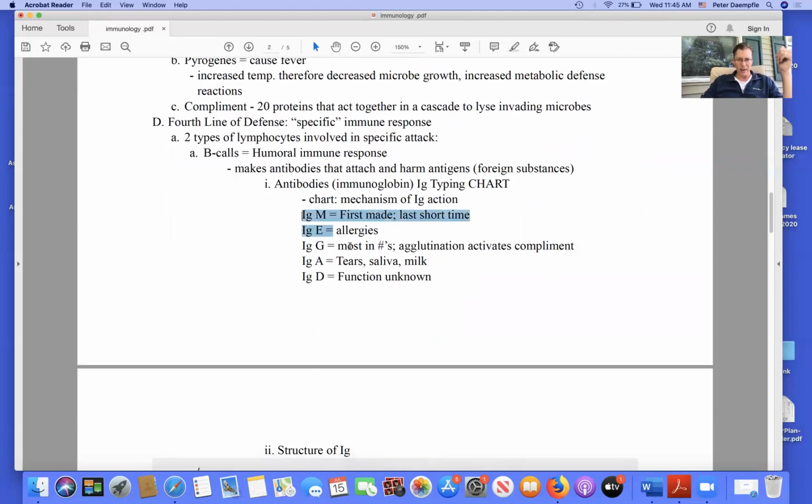These are the 5 types of antibodies that are produced in our body. And I want to say that you should be able to match the different types with each. Ig is another word for antibody. So IgE is involved in allergies. IgA is found in tears, saliva, and milk. So let's stop there. If anyone has an allergy, raise your hand. That means your IgEs are getting activated.